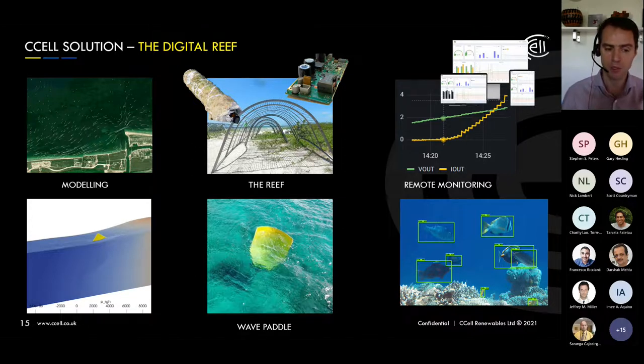The other piece, and this really goes back to our earlier history, I don't know if this video is going to play, is the modeling of our wave energy device. This is something we've been developing for a number of years, and a huge amount of investment from the UK has gone into it. It's a way for us to rapidly prototype our paddle, look at it operating in different wave conditions and environments, and optimize the design.